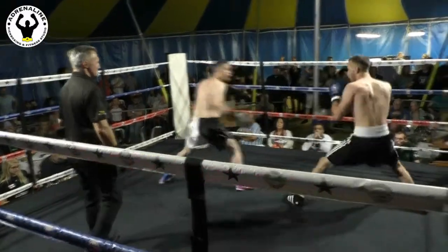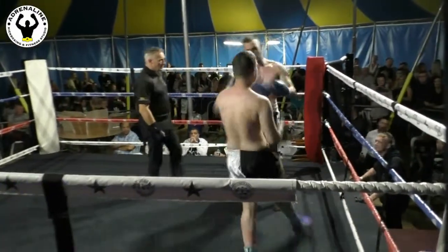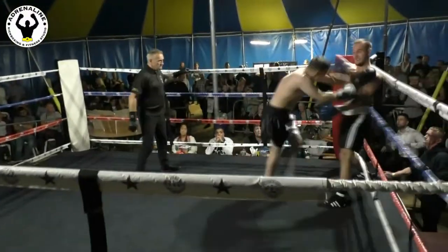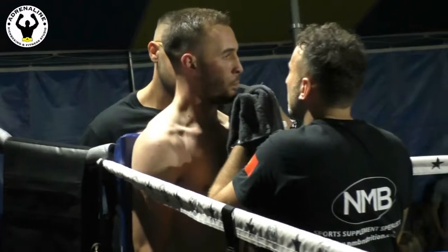Thompson patient as Lee looks to come forward, and again it's looking at that timing, trying to catch him on the way in and doubling up the impact. If he catches Ethan on the way in, he does double up that impact, and Ethan had to eat a shot there. So for me, close opening round, but you've got to go blue corner with the shots landed. It's going to be a tough night's work for Ethan Lee to get inside his taller opponent.